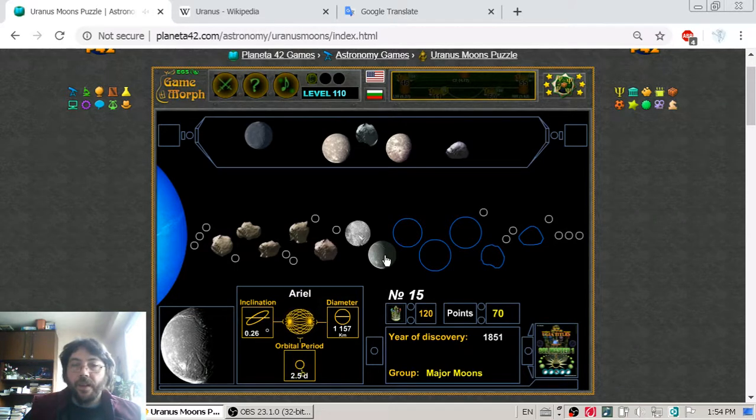Okay. Ariel was discovered in 1851. This is before Voyager, when Uranus was being observed by Earth telescopes. Now Ariel is quite a bit bigger, with a diameter of 1,157 kilometers and an orbital period of 2.5 days.